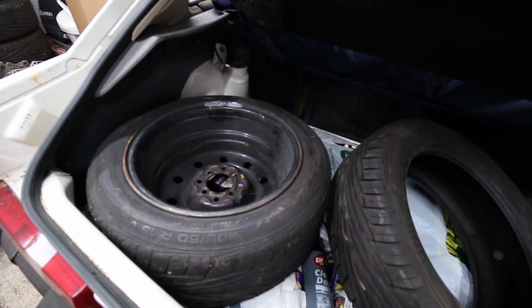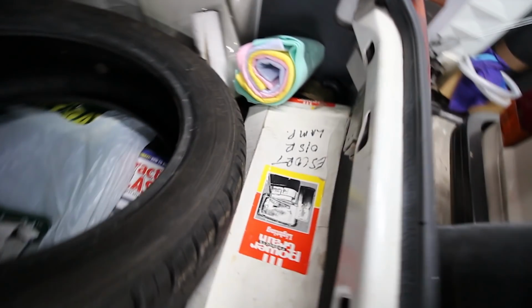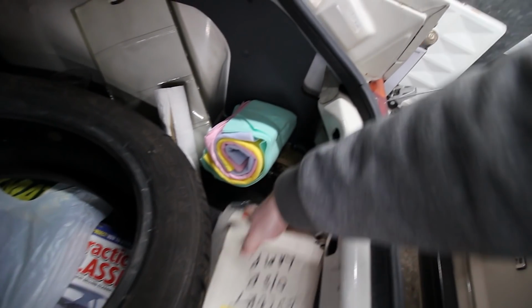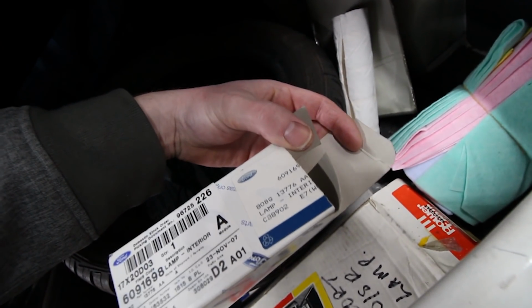Yeah, just got one of the spare steels for the Sierra to go on, and a spare tyre for the Sierra. Looks like we've got a headlight in there. Obviously an interior light, because the other one probably crumbled to bits.